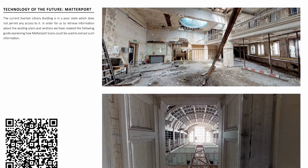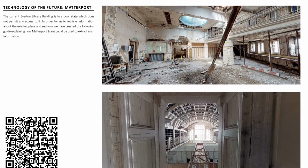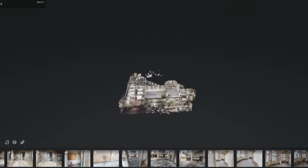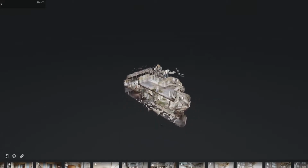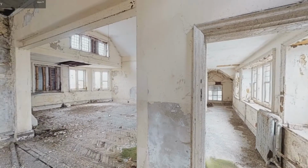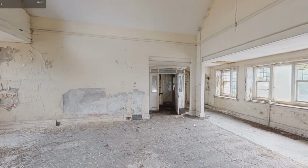What the students eventually produced was a series of videos overlaid with memories of people from the area that would allow those who had been to the building in the past and those who would want to visit in the future to experience the building.